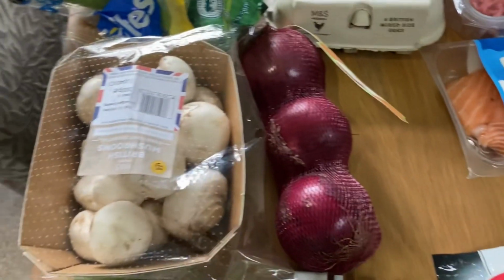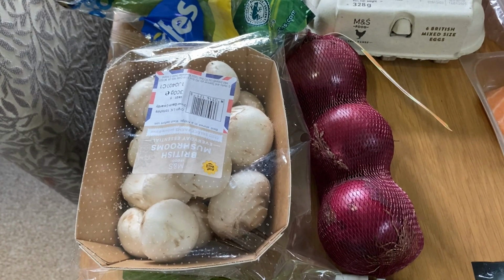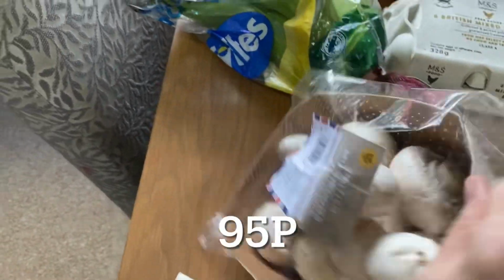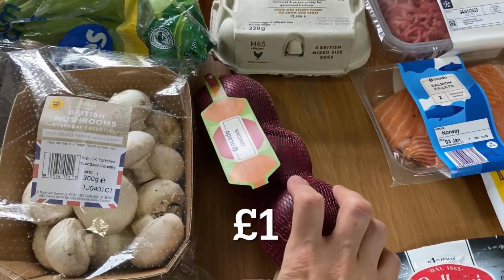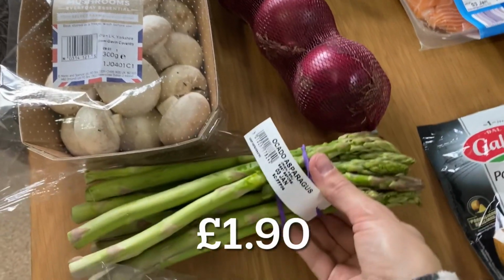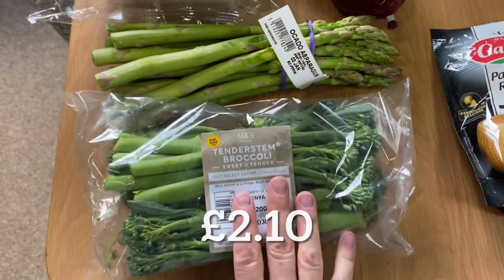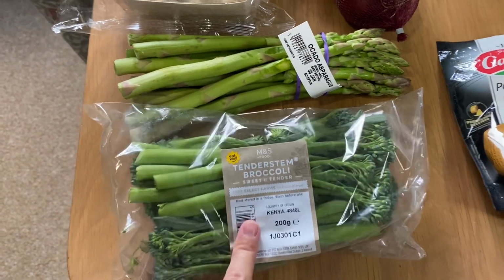And then for the veg, I haven't got a huge amount because I do still have carrots and sprouts and broccoli in the fridge, some peppers and bits and bobs, some salad and stuff. So I've just got some of the British mushrooms for a dinner, and then I've also got some red onions. I've got a bunch of asparagus there for a recipe that I'm doing. And then also some tender stem broccoli because we're going to have a nice dinner on New Year's Day. So we're going to have some tender stem broccoli with that.